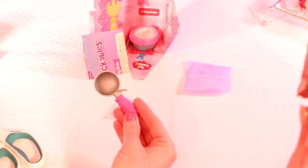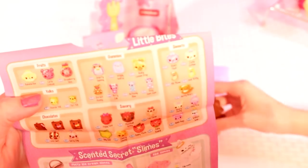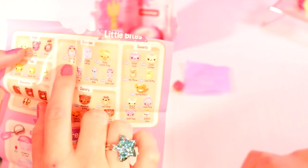Okay. Oh, cute. It's a pink scooper. Oh, yay. That's so cute. Amazing. He is so cute. Okay, focus that. Oh, there we go. Oh my goodness. He's so cute. He's like the grumpy one. So he is Smarty Gummy from the gummies section.